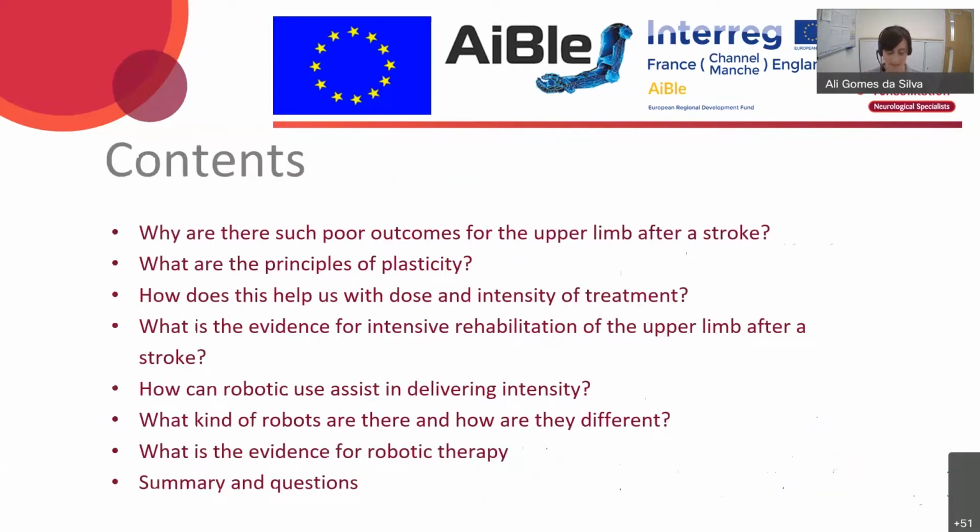All right, so I'm going to aim to go through some background to treating the upper limb after stroke, look at what the evidence base tells us about neuroplasticity, intensity, and robotic therapy, and how this might be applied to therapy of the upper limb. I'm also briefly going to touch on what kind of robotic therapy there is already in existence, and then we'll have a summary at the end and some questions.